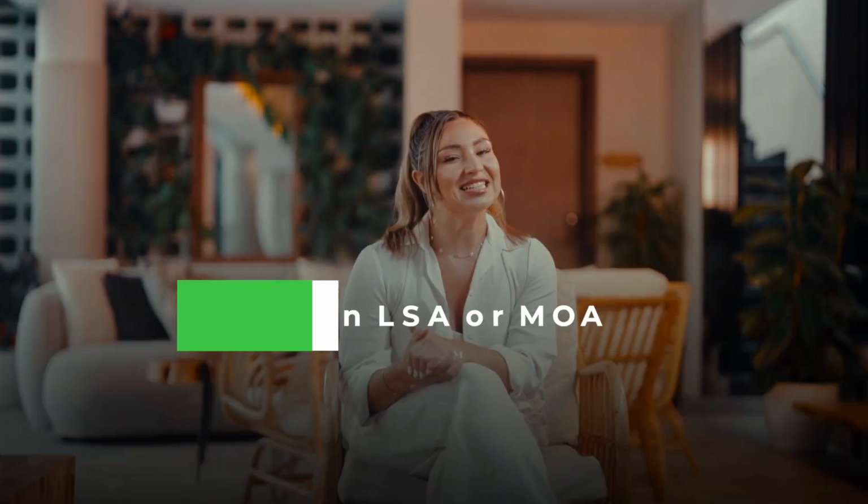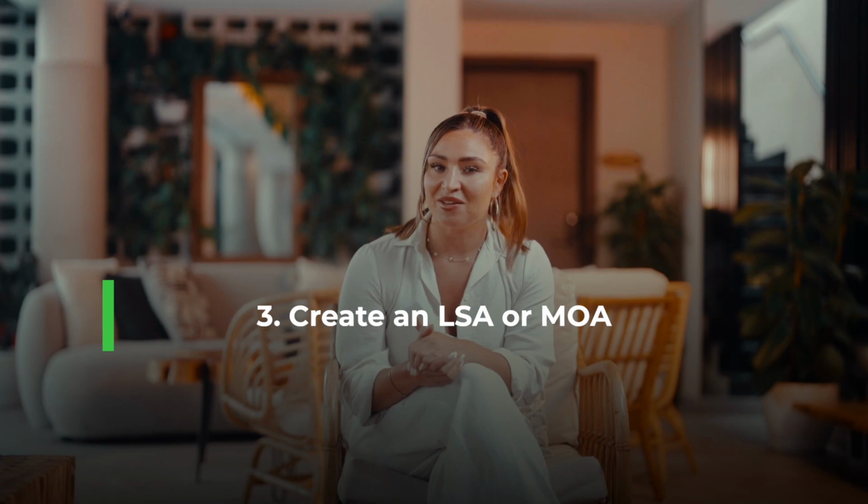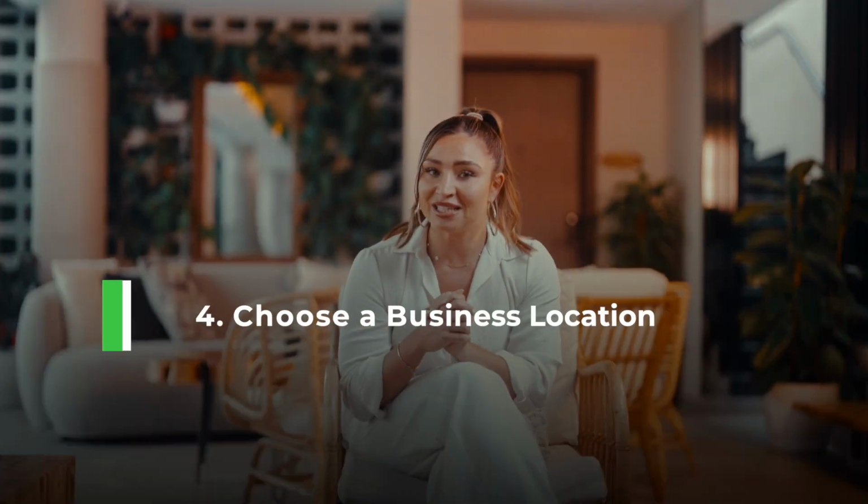3. Create an LSA or MOA. Now, depending on your business type, you'll need a Memorandum of Association, MOA, or a Local Service Agent, LSA, agreement. These documents are key. They outline your business structure and any local partnerships you might have. 4. Choose a business location. Choosing the right location is vital.